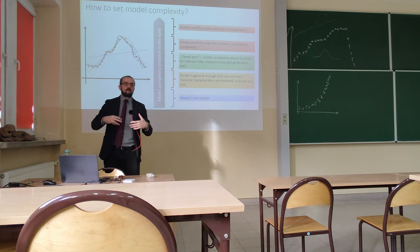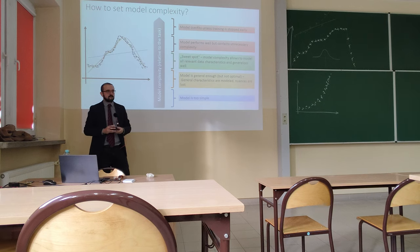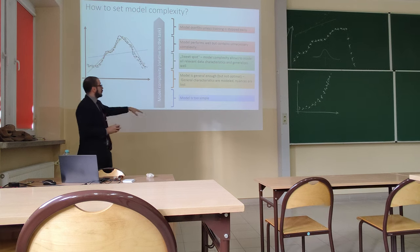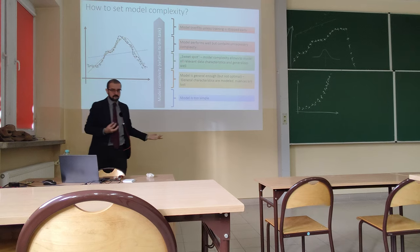And finally, as we go even higher, we start to risk overfitting, so that the model will be able to actually memorize our data and not generalize any longer. So the question is, how to set the complexity, knowing what to expect if the model is too complex or too simple? And there are actually three approaches to do so.